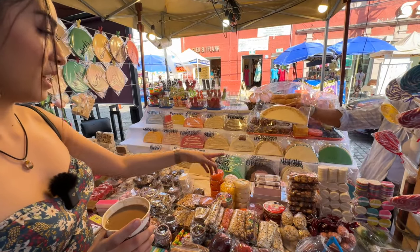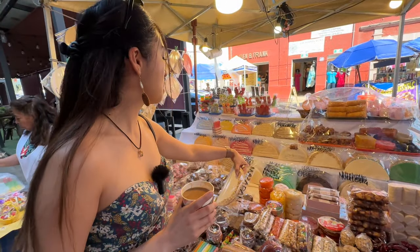Mazapán flavor, you got Nutella, Oreo, mint, coco. Yes. Y'all caught that, right? I just suggested Nutella and café, and she went on and got mazapán.